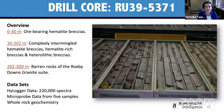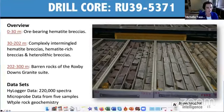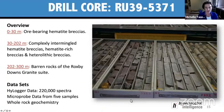So the drill core that I analyzed was RU395371. And this is a pretty standard drill core, analyzed by a lot of people throughout time. I was at the University of Adelaide in 2007, I believe. I started this project in 2006. And this drill core had already been scanned using the HYLOGGER. So the HYLOGGER was at PERSA at the time, and Georgina Gordon, Alan Major, John Huntington, and David Giles all helped with this project, Kathy Eric as well.